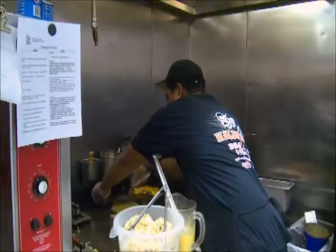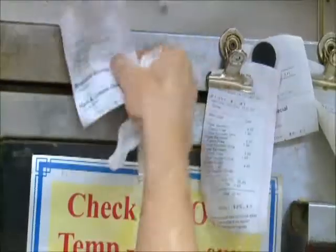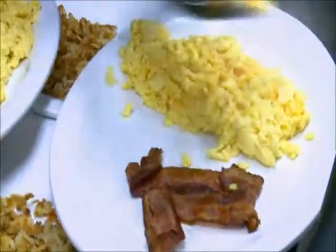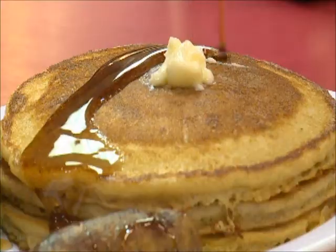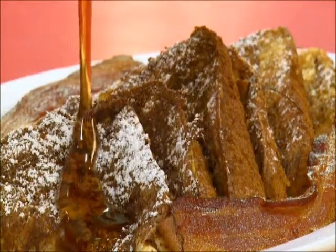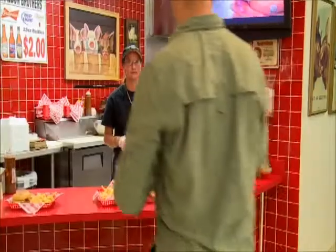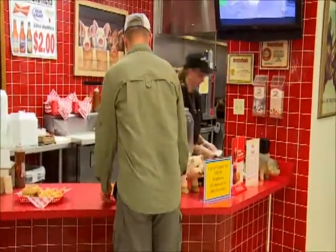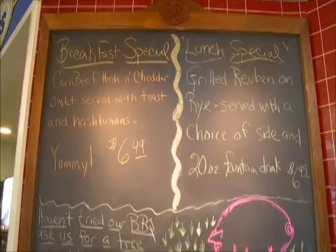While Mark's cooking outside, the kitchen chef and his crew is working hard to keep up with all the orders. You can catch a wide selection of breakfast favorites, like this best-selling delicious barbecue and cheese omelet, to fluffy pancakes and French toast drizzled with maple syrup, and tasty Western-style omelets, to take-out deli lunches that include everything from barbecue to burgers to Philly cheesesteak, and much more.